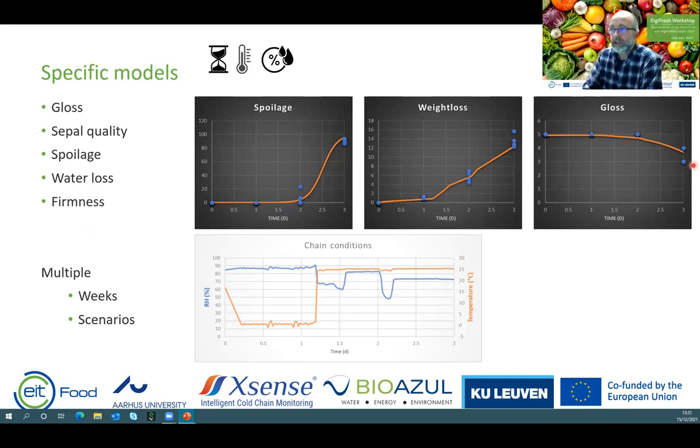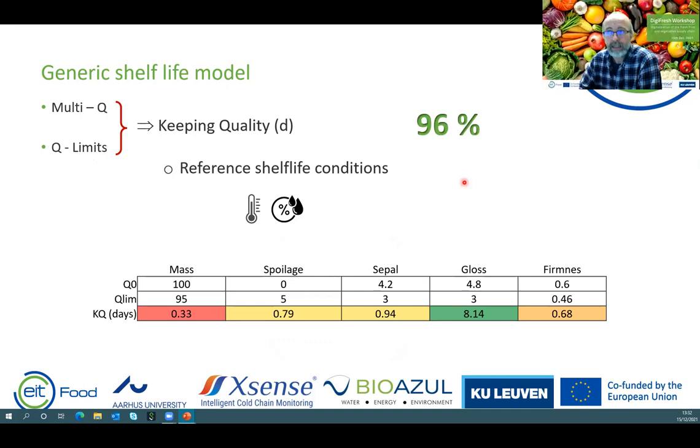So we actually started from the specific quality attribute models to fix or calibrate these on the experimental data. We then designed some quality limits that we can discuss, but we've chosen certain quality limits like 5% weight loss, which seems to be reasonable to us. And then we translated this data into the keeping quality. We actually estimated the generic keeping quality on the output of the original multiple quality attributes, taking into account those different quality limits. That approach simplifies those five individual models into a single generic keeping quality model, and it still allows us to explain 96% of the original data. And then we can actually use this model to say something about the overall keeping quality of the product.